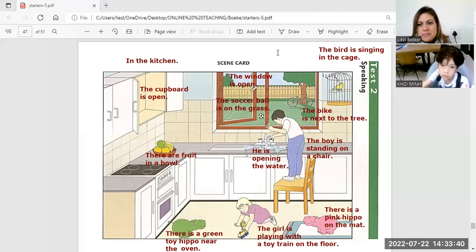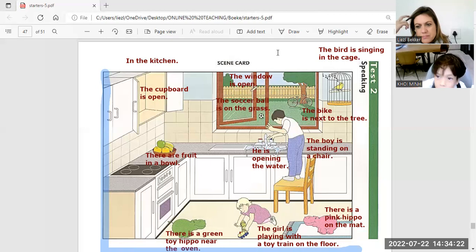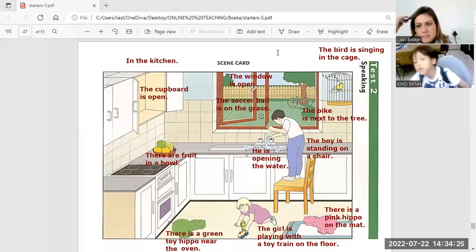Tell me about the cupboard. The cupboard is open. What is the boy doing? The boy is standing on the chair.